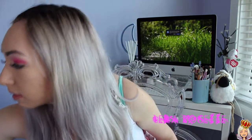Okay, so I'm going to put a white base onto my lid. This is called Milk by NYX. Okay, I sharpened that a little bit weird. So this is sort of cutting my crease, but not like being very detailed. You know, I just want a really light color on the lid, and this is just gonna make it pop.